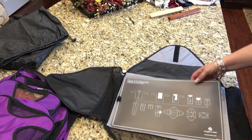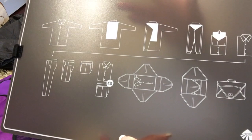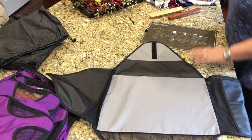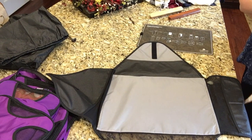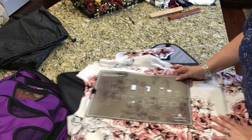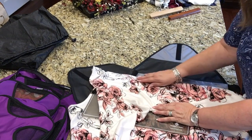I tend to do my tops in here, but you can see it comes with an instructional card, and it shows you how to fold if you take pants or shirts or whatever. Chris and I tend to use them for our tops though. So you just open it up. Let me get one of these off of the hanger here. You turn it and lay it face down. Put your card up to the collar. And then you just fold it over until it reaches the edge of the card.